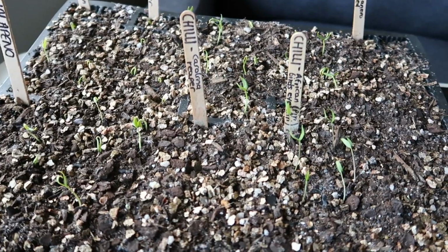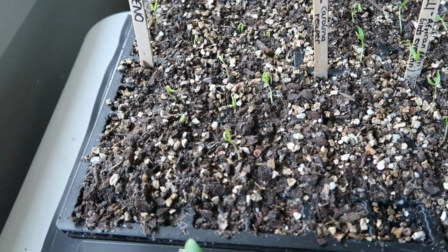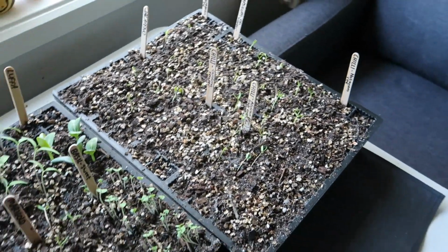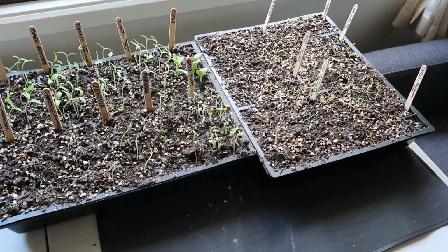We have the Carolina Reaper chilies, none of them have popped up. Again, probably not hot enough for them to germinate yet. And the jalapenos, a few of them have germinated too. So I might take these trays outside, put them in the sun again to harden off a little bit, get some sunlight so they can put on some good growth.